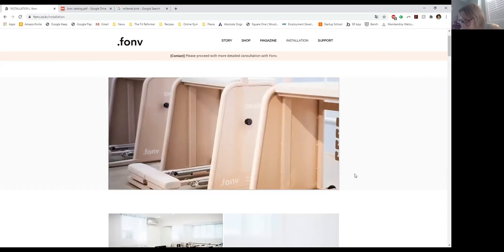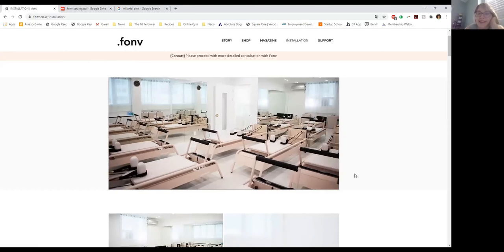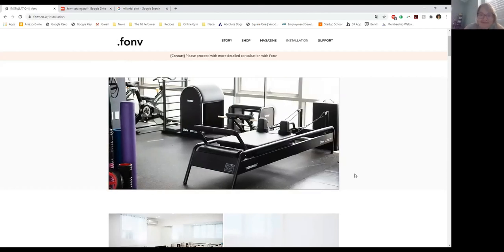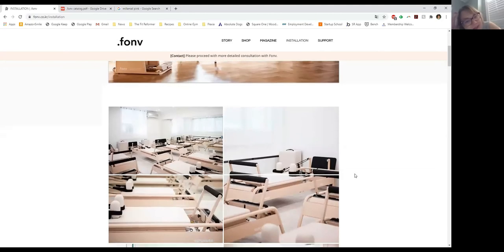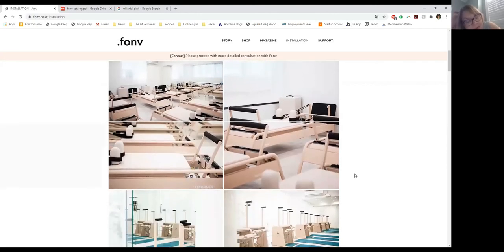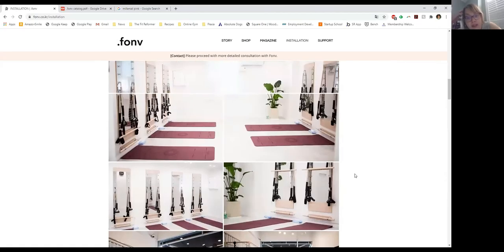This is 100%, like that was a steal. I know what I'm looking at. I'm a certified Pilates instructor. That's a studio. I'd use it, if I fit width-wise on this equipment.